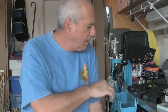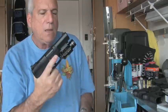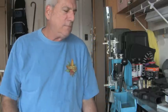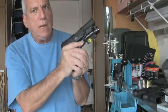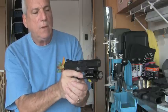What in my mind I came up with for my home defense is the FN57. A lot of people are going to argue with me about this, but let me make my point real quick and then we'll go from there. This weapon is probably the lightest full-size gun on the market today. And when somebody says low recoil with this, believe it.